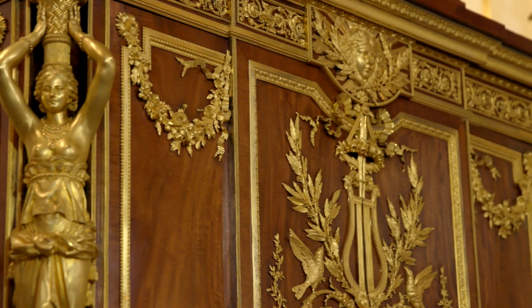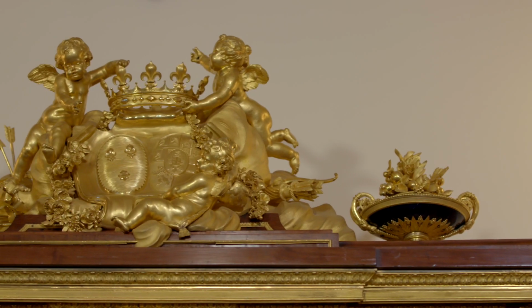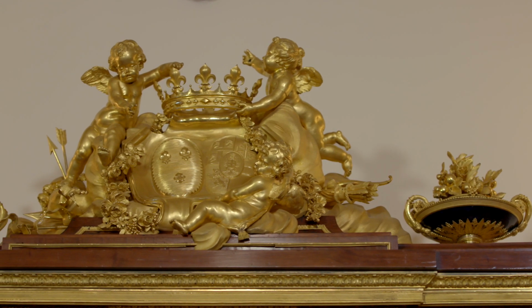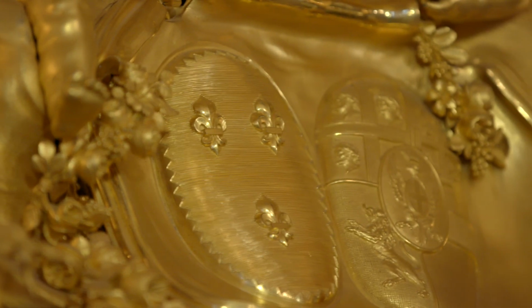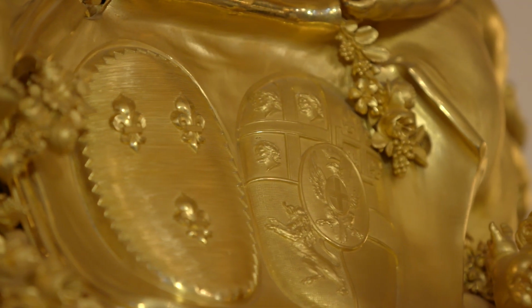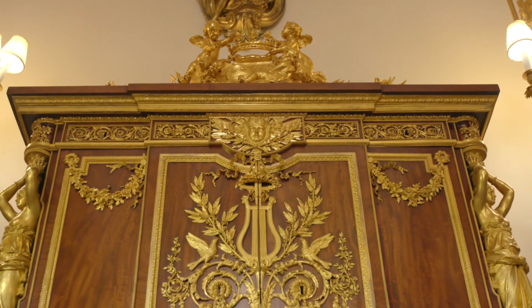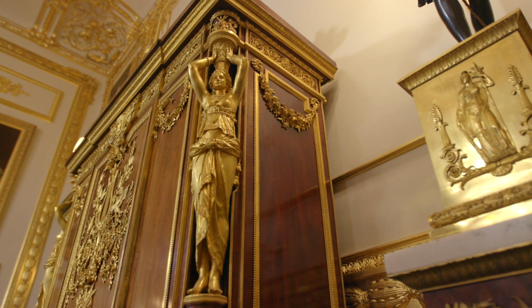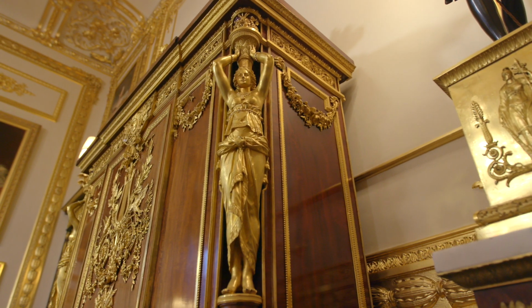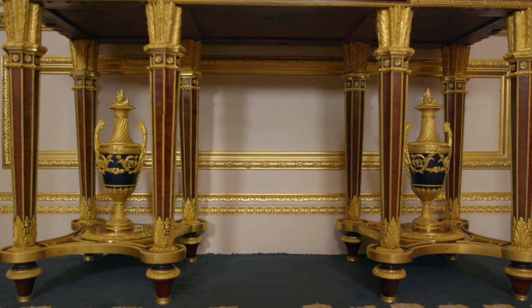The cabinet is made of mahogany, mounted with extremely high quality gilt bronze mounts. On the top you have putti around the armorial of France and Savoy, which were the arms of the Comtesse de Provence. And then in the centre is a lyre surrounded by doves and scrolling foliage. And at each angle you see female caryatid figures, and the cabinet itself is raised on legs in the form of arrows.